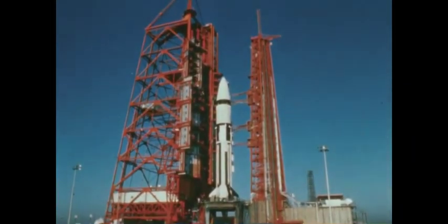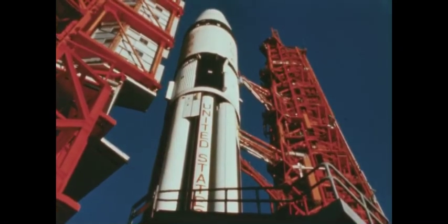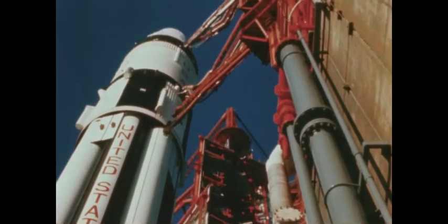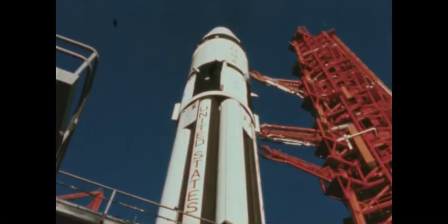This is Apollo 5, the first all-up unmanned flight test for the lunar module, the spacecraft in which man will make his first landing on the moon. The final major piece of Apollo hardware to be tested.